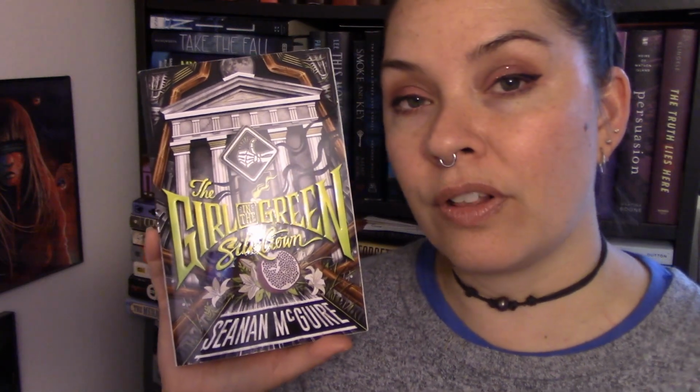The next book I have here is The Girl in the Green Silk Gown by Seanan McGuire. Next month the theme for the Buzzwordathon is color, and I am going to be reading The Green Mile by Stephen King, but I also wanted to maybe check out other books with colors in the title. This is actually the second book in this series, and I love Seanan McGuire.